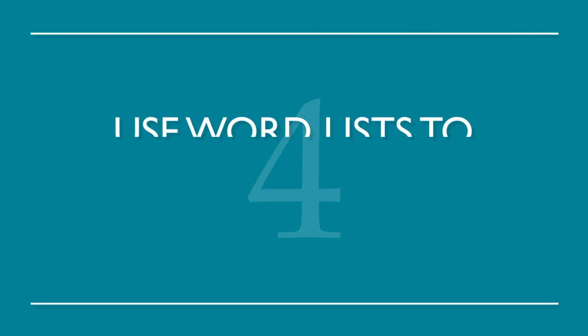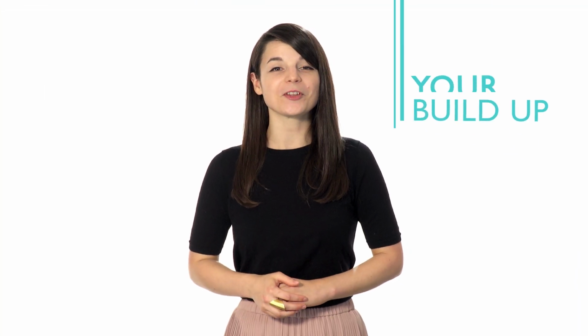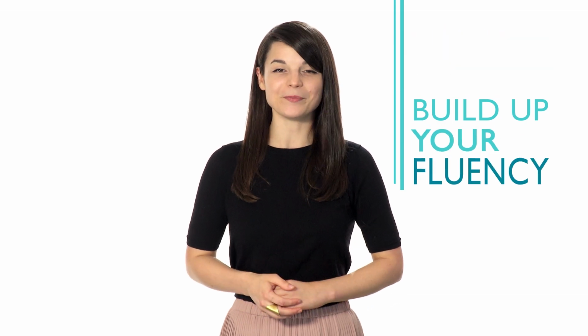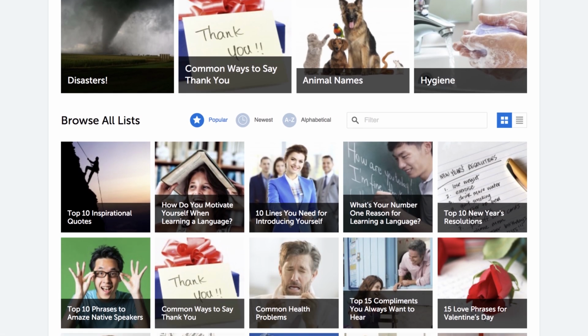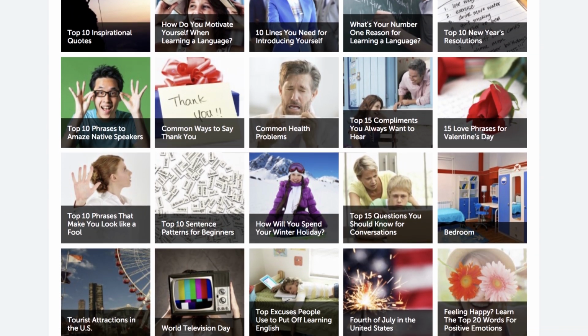Number 4. Use word lists to build up a solid vocabulary. This is a great way to build up your fluency, 1 word at a time. Luckily, we have all the word lists you need, with a range of topics, from food to love. Choose whichever language you want to study and go.